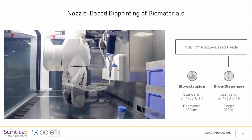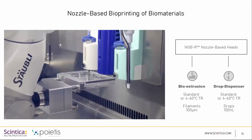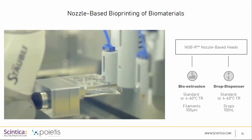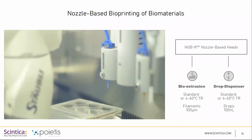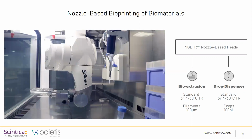Now, once the print head is loaded, you're ready to bioprint. And I'm only talking of the nozzle-based printing here. So here's how it's done. The extrusion and inkjet heads can come either standard or thermoregulated if needed. That thermoregulation goes from 4 to 60 degrees Celsius. That's an option. And the extrusion head prints filaments of up to 100 microns, while the inkjet head does drops of up to 100 nL.